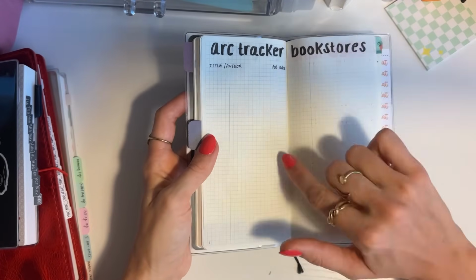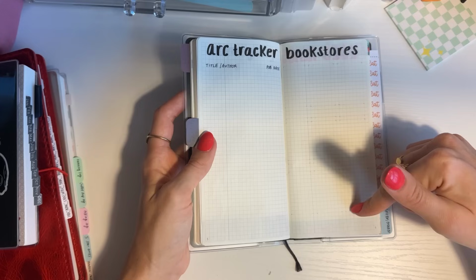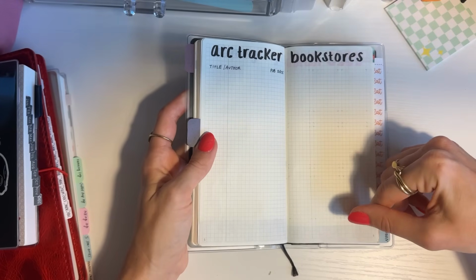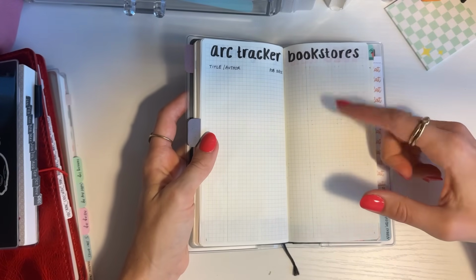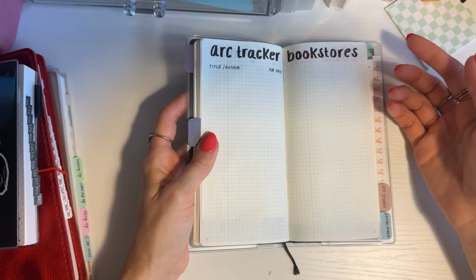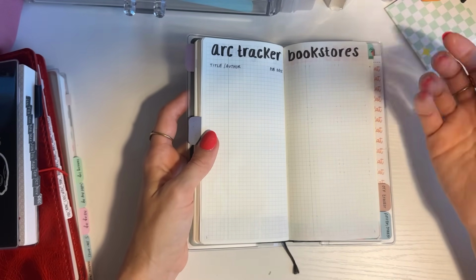And then since we did move, I am going to jot down the different bookstores that I check out in our new city. And this will just be a place to write. I'll probably just list the bookstore and then maybe give it a star rating or something. I don't know.